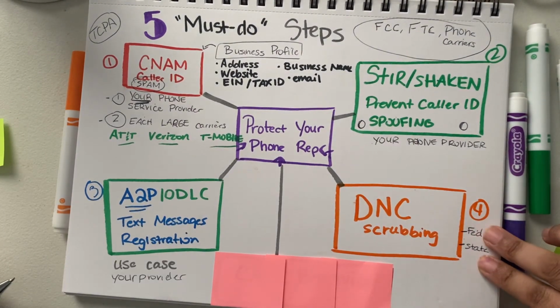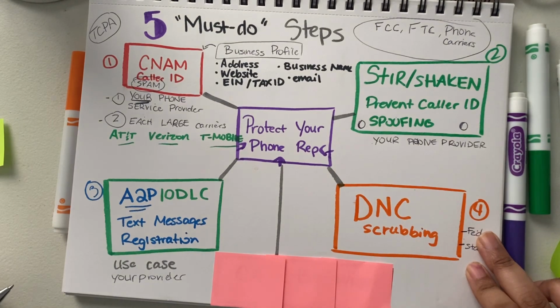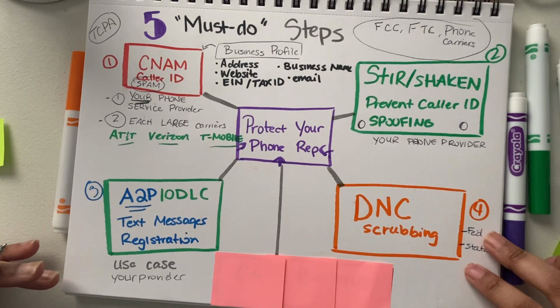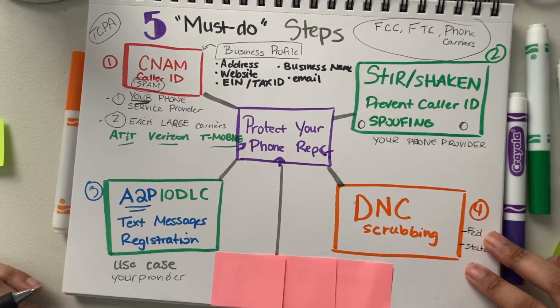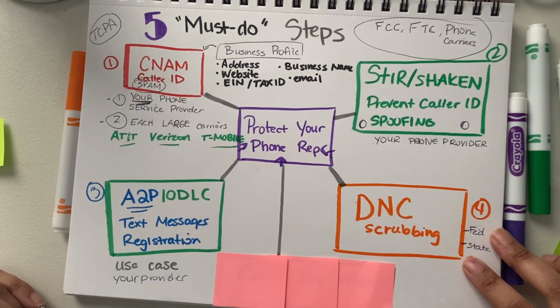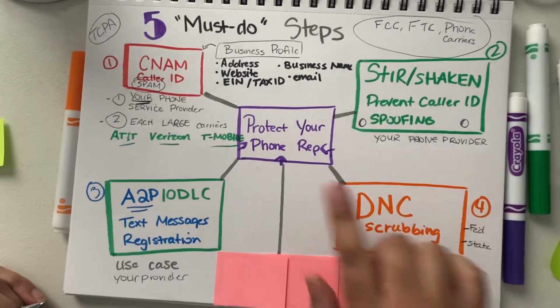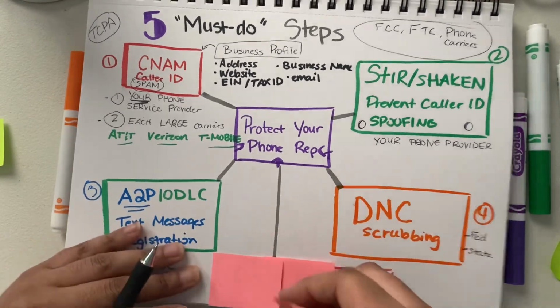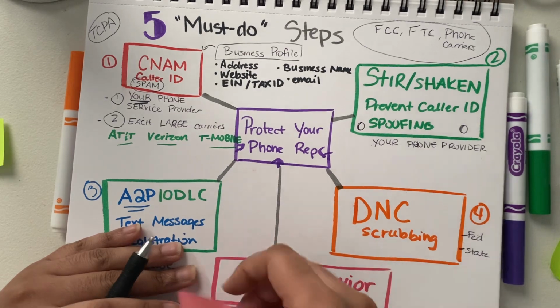And so what you want to do is make sure that, at least every 30 days, if you can, check it. It really depends on your call volume, right? And how big your business is. But if you can check these things, you want to get them checked as frequently as you can, but at least once a month to help protect your phone number there, okay?